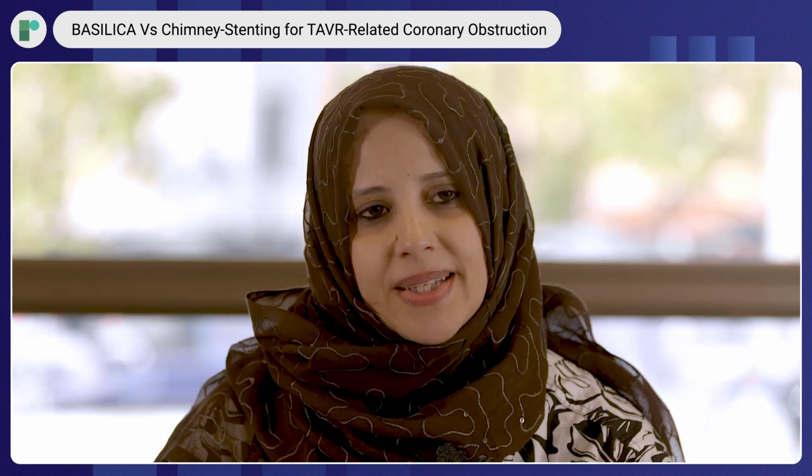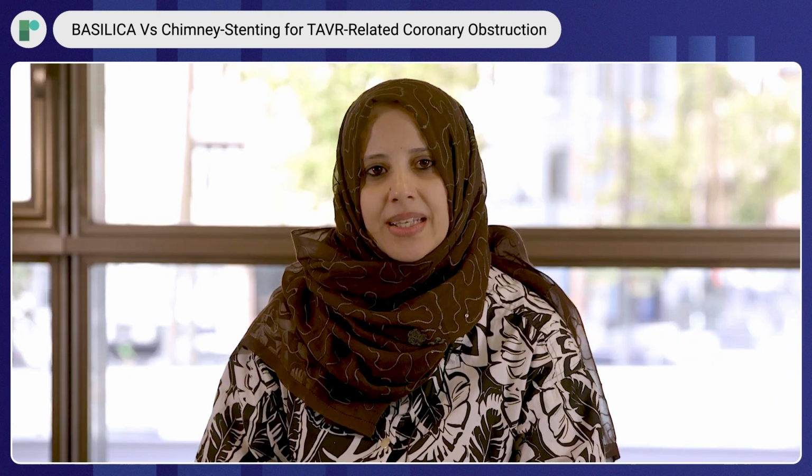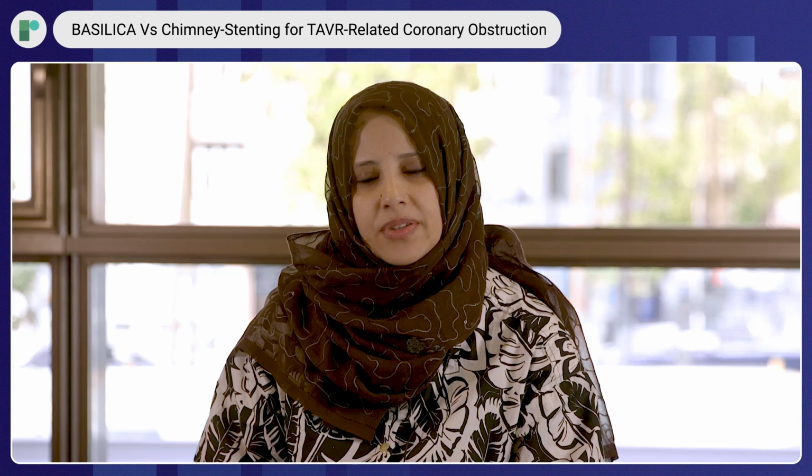So the second trial I'm going to shift to is actually one of the structural trials, and it's very important because the uptake of coronary protection during transcatheter aortic valve replacement is increasing. The two procedures that are commonly undertaken are either a chimney, where we end up stenting the coronary arteries after deploying the transcatheter heart valve, and the other procedure is leaflet laceration, i.e.